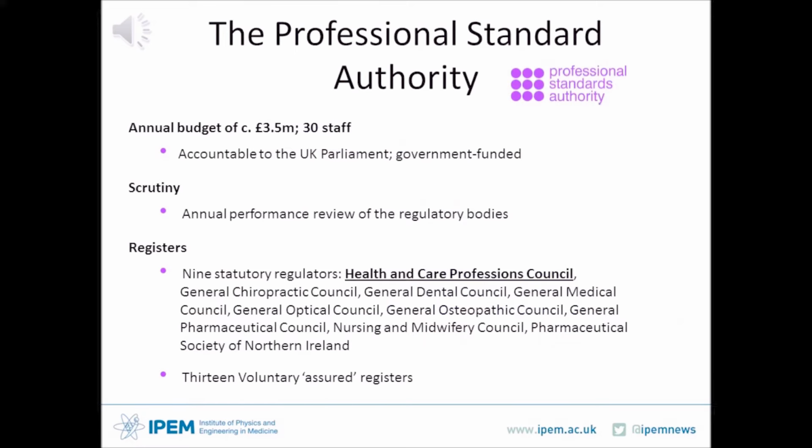So how well are the clinical engineering registers regulated? The Professional Standards Authority for Health and Social Care are accountable to the UK Parliament. Their job is to scrutinise and oversee the work of 9 health and care regulators. As you will see, the HCPC, who is the register for clinical scientists, are a statutory regulator, and hence it is a criminal offence to work as a clinical scientist in the UK unless you are on the HCPC register.